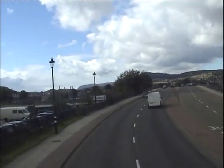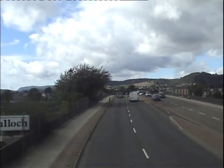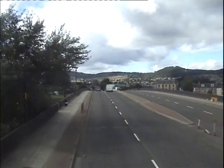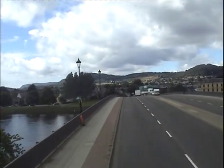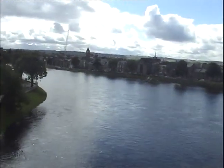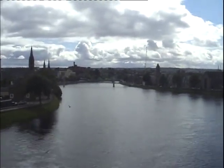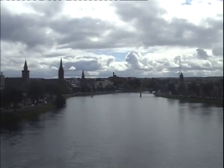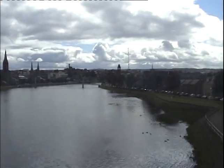We are now crossing Friars Bridge over the River Ness. On our left, great views of our elegant city, and directly below us, the Friars Shot fishing pool, where salmon fishermen cast their nets up to the late 1950s. On our right, downstream, the Black Bridge of 1896, and then the rebuilt railway bridge. The original quietly collapsed in 1989 due to the serious flooding.